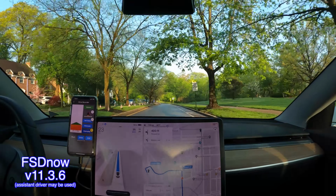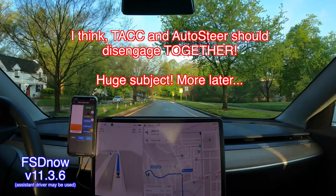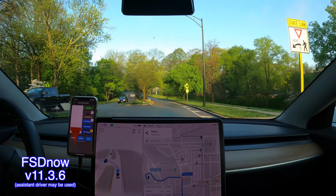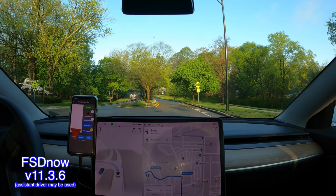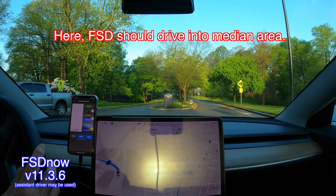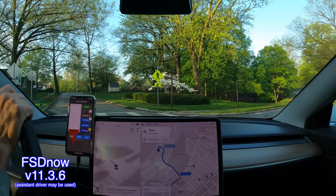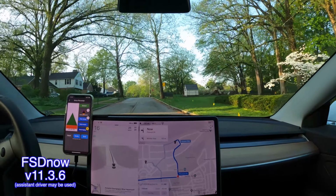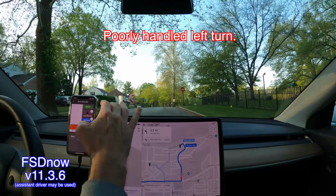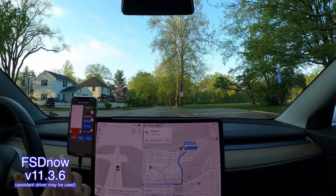FSD now. All right, got a left turn. And so this is a little tricky. We got this sign, we turn it a little bit. We got a car coming. All right. I disengaged it there. It would have been fine to go. I just didn't know if we were in control. It was very, very awkward.